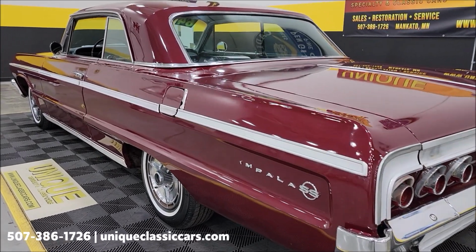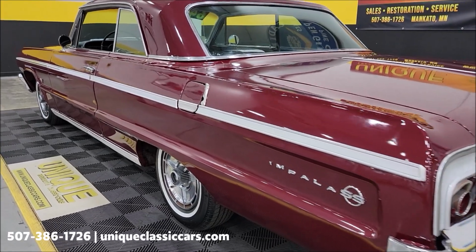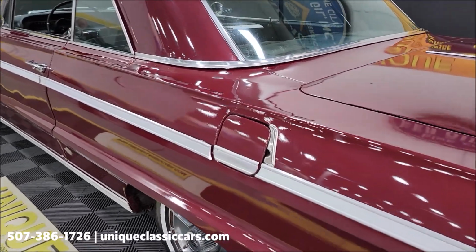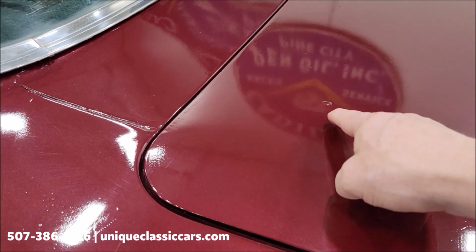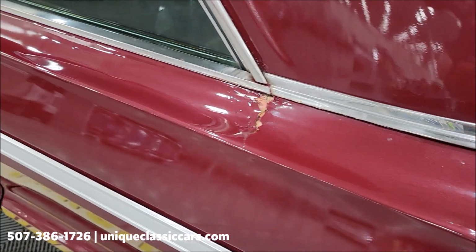We'll start it up, let you hear it run. Check out that 350 underneath the hood. Take a peek down the driver's side here. Again, we'll spot up on the trunk lid. Some prior repair here.